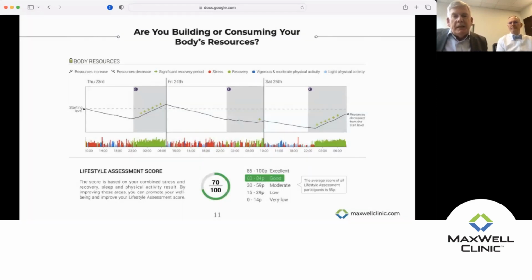And then finally, it shows you a graph of your body resources and how those are drained typically during the day and how you rebuild those at night. So here you see the graph of an individual from 3 days, a Thursday, a Friday, and a Saturday. And here's the starting point. You see their graph of their sympathetic activation and parasympathetic activation, their stress reactions and recovery responses during that period of time. And you see how much like a battery would drain when it's being used during the day. And then at night, which is represented by this shaded area, we see that curve going up. And that correlates here with what you see during their sleep.